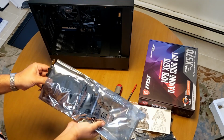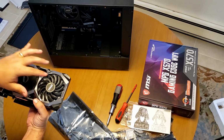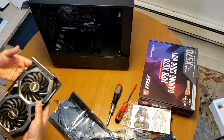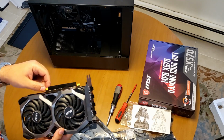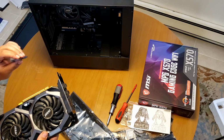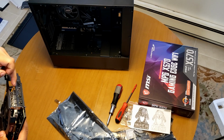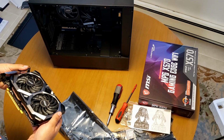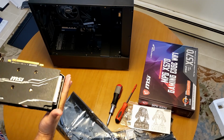Let's pull this out here and take a look at it. Oh, it's got the copper pipes in it too. Ooh, this is really cool looking stuff, man. Alright, I'm guessing this little cover right here is supposed to come off. Okay, yeah, that's supposed to be. Alright, yeah, look at these ports. That's interesting. We'll definitely figure that out in a little bit. Yeah, so I think it goes like this.